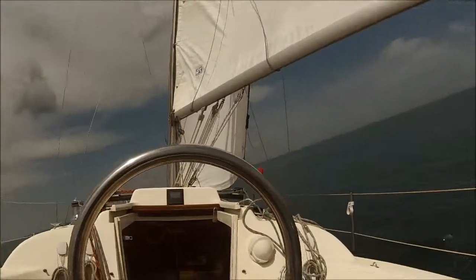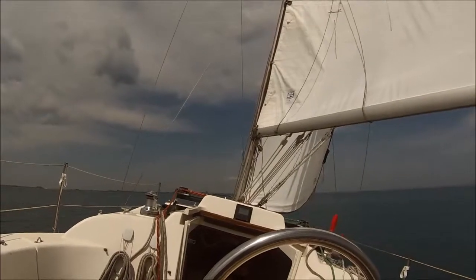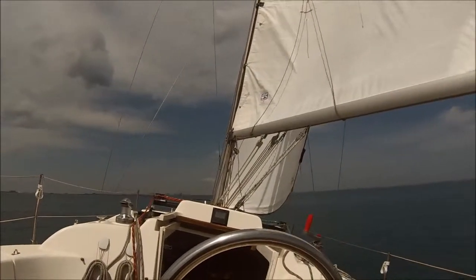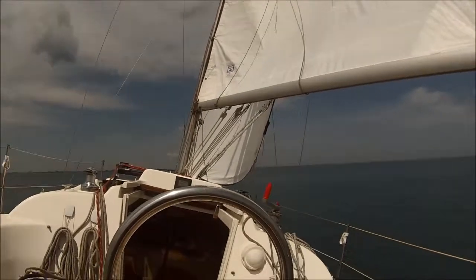Get back a little faster. We've got a little heel going on. Look at the horizon and look at the angle of the boat, you can see we've got a little bit of a heel. Not too bad. It's a nice sail now.